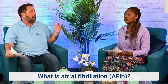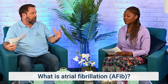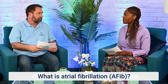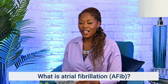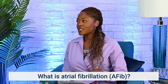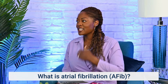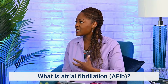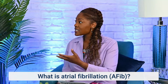How would you describe, at a basic level of knowledge, what AFib is? It's a quivering of the heart. Quivering, I would say, of the top part. So when you think about your heart, you've got your four chambers. The two top are the atria, and then the ventricles. The atrium pushes blood into the ventricles, and then the ventricles push it out to the body. So the atrium is what's receiving that blood, and it triggers the heartbeat.